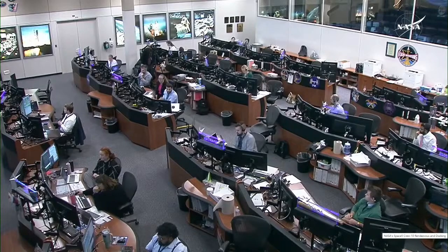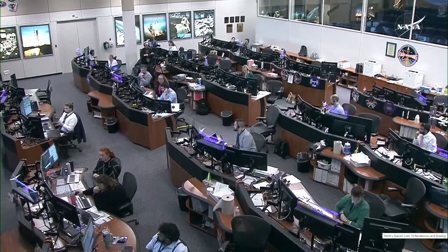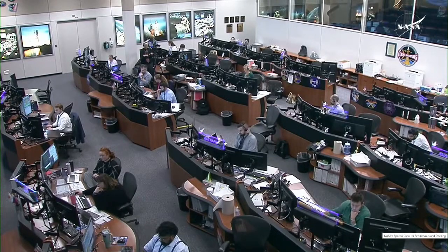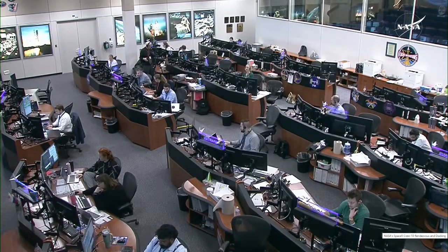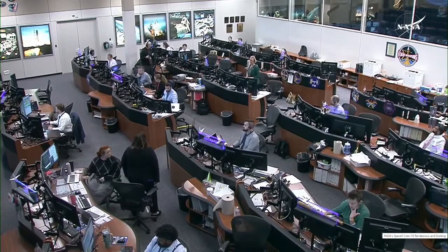Dragon on the big loop in Dragon procedure 4.012, step 5, alpha 6, suits are drying. Copy, we're with you for suit drying. Dragon, at this time, you have a go for sections 1 through 3 of 4.400. Sections 1 through 3 of 4.400. Good readback.